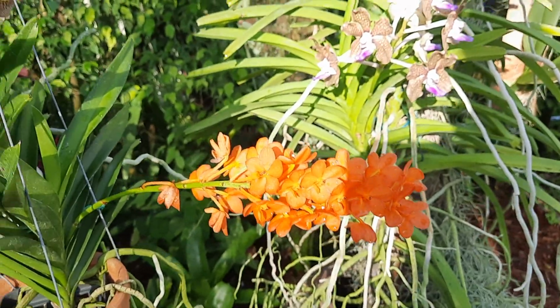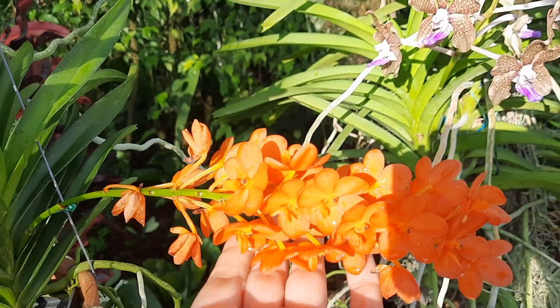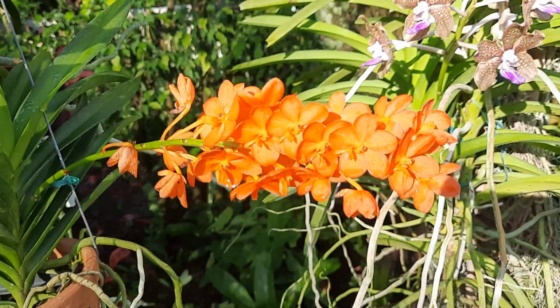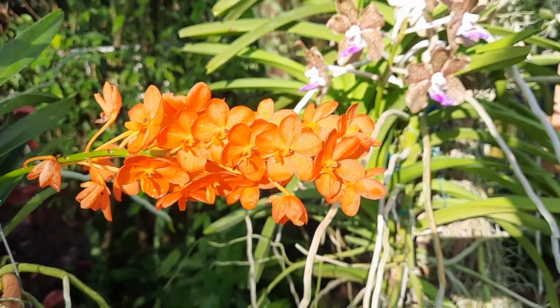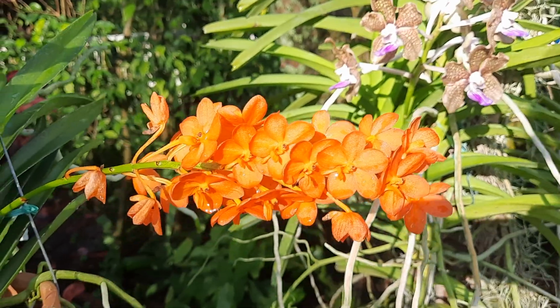But most of the growers say it doesn't make a difference. It's just my personal observation. Maybe I'm wrong, but from my experience, especially with cattleyas, I keep them on the dry side and the flowers last much longer.